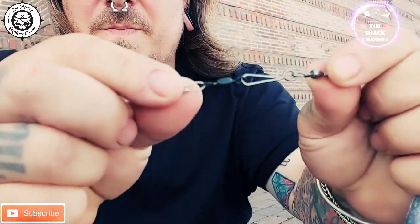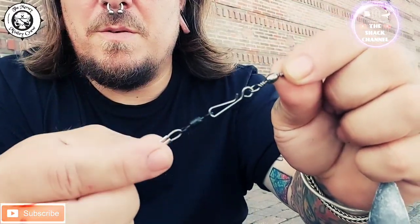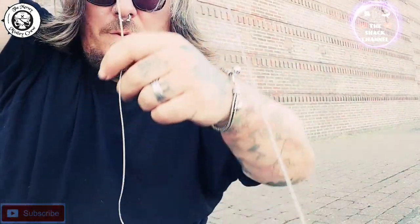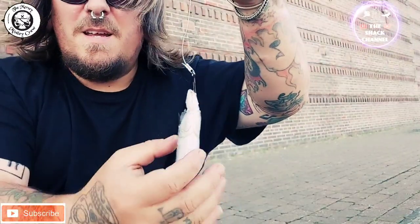I've got like a fast link system, so I can just unclip if needed and put a new rig on. Then I've just got a nylon coated wire trace with a Wide Gape 6.0 on it, and I'm just about to put a chunk of mackerel on it. That's as simple as it's going to get. Literally just going to throw that over the wall, put out a nice big scent.